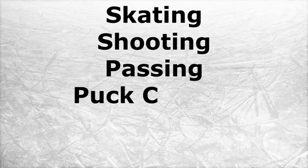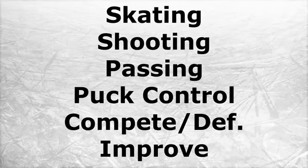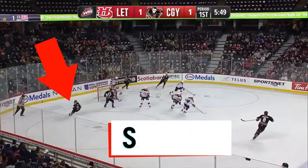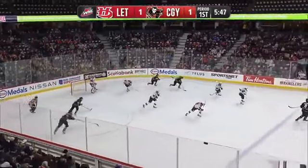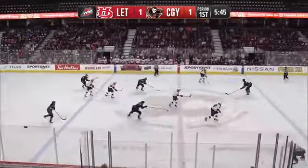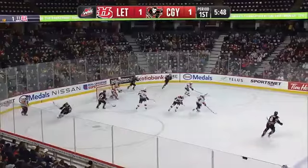As always, we're going to check out his skating, his shooting, his passing, his puck control, his compete level and defensive play, and what he needs to improve upon. The first thing is his skating. You're going to see he's a decent skater for a big kid. For a player his size, he takes a little to get going, but once he is moving, look at that. His top speed is really good.